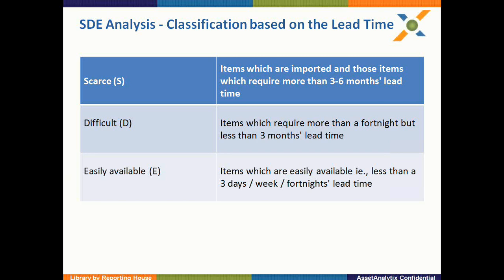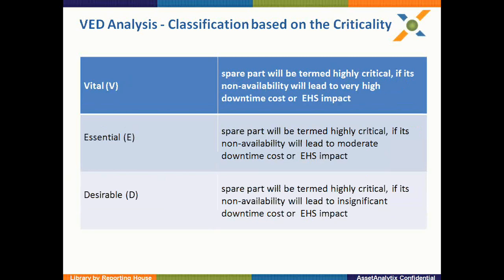And this is more subjective. It is not necessarily based on data, but assuming that you have entered all the lead times for each of these spares, you can then categorize and create rules around what should be treated as scarce, difficult, and easily available. Same thing, this also leads to criticality analysis. What would you consider as vital spares? What are essential and what are desirable? This again is more qualitative.